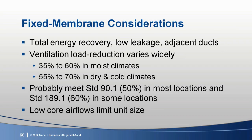Fixed membrane heat exchangers transfer both sensible and latent heat, and they have low leakage, but the airstreams must be adjacent. Ventilation load reduction can range from about 35 to over 60% in moist climates and from 55 to 70% in dry climates. So these heat recovery devices may comply with 90.1 in many locations and with 189.1 in some locations, but they are often limited in airflow capacity since each core only handles about 500 CFM. Fixed membrane heat exchangers can probably meet most energy codes in most climates, but only when used in smaller or separate units.